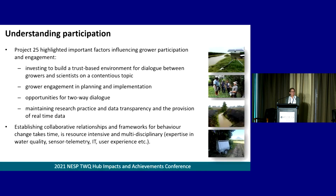The social aspects of that work are, I think, groundbreaking, and it's really made some important steps forward in terms of understanding participation and engagement. So the work that they've started with is really about building trust, and they've learned about how to do that, which has been a very useful outcome. And having that dialogue between scientists and the growers has been critical.